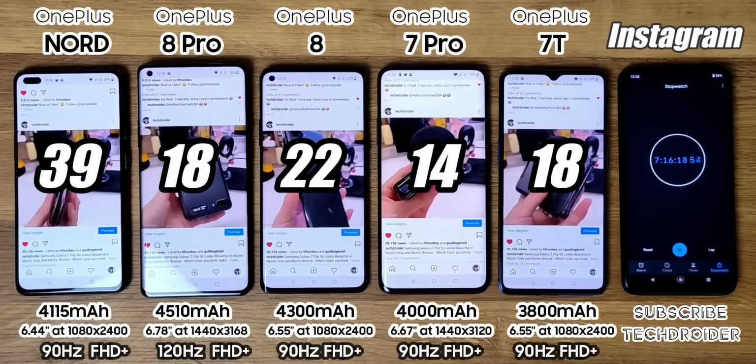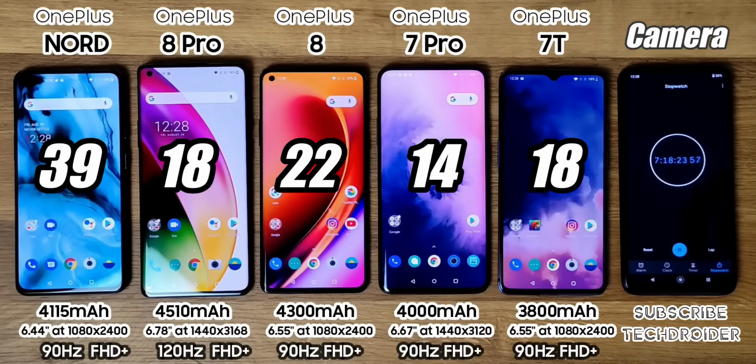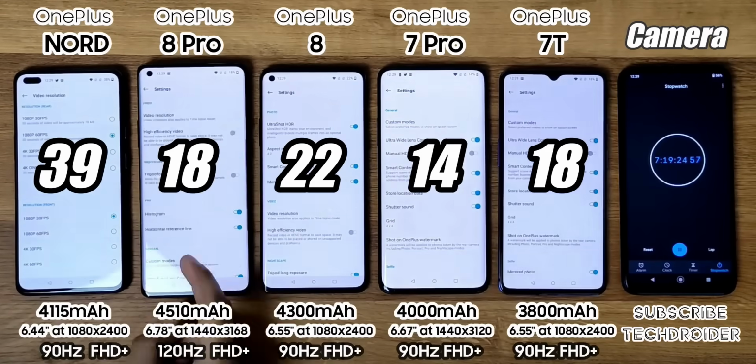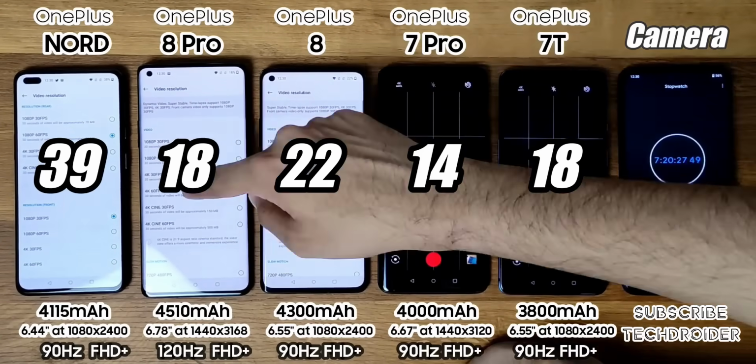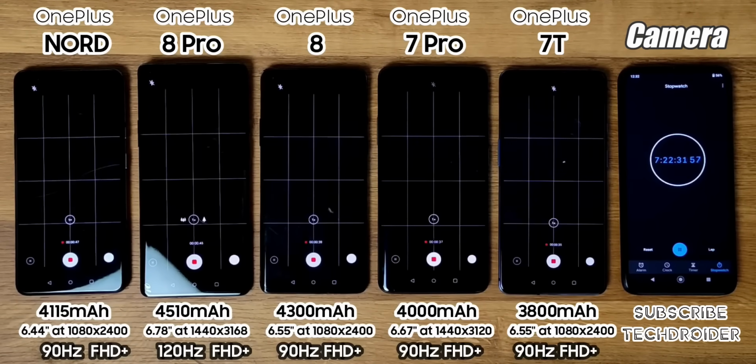So now the battery left is 39% on Nord, just a 5% drop, 18% on 8 Pro, 22% on 8, 14% on 7 Pro, and 18% on the 7T. Finally, 4K 60fps video camera usage and 1080p 60fps till the death. See, Nord can shoot max at 4K 30fps, so keep that in mind.